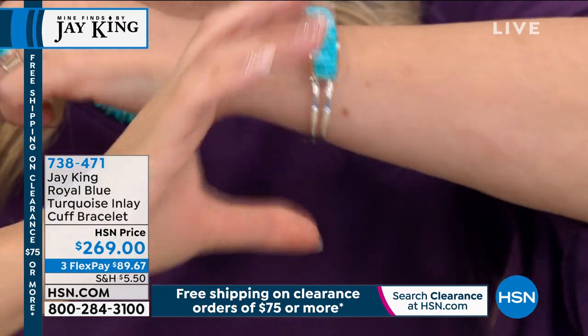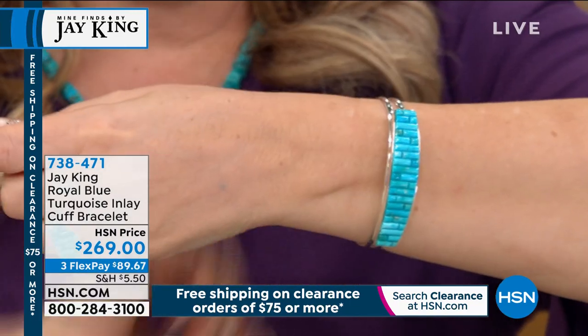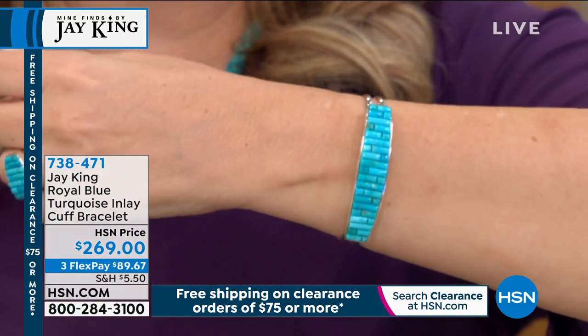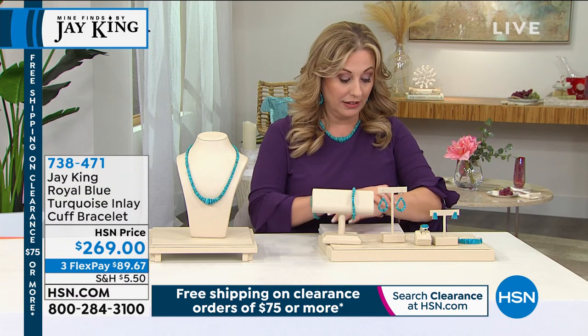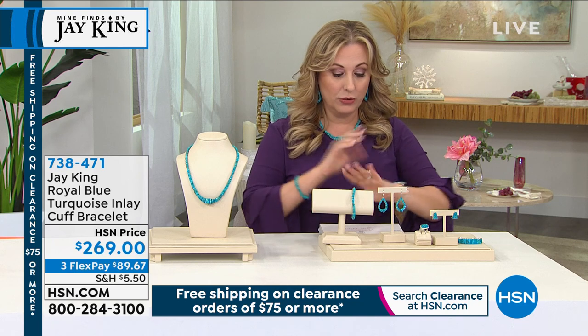Just squeeze this closer to your body. And then look how gorgeous that is. I mean, I love this color. You guys are loving it. So last call, 24 left. So just wanted to show you that. I'm wearing it throughout the show. I'll continue to wear it.